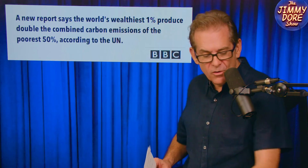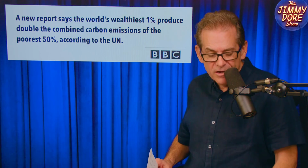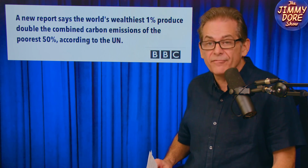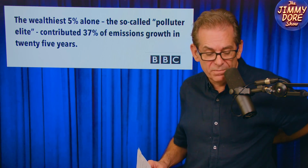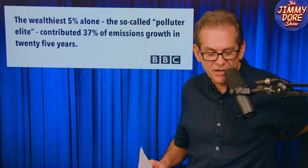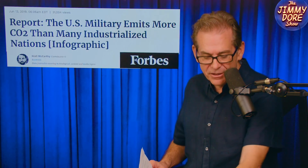By the way, the world's wealthiest are at the heart of the climate problem. Here we go. A new report says the world's wealthiest 1% produced double the combined carbon emissions of the poorest 50%. Holy F. The wealthiest 5% alone, the so-called polluter elite, contribute 37% of emissions growth in 25 years. Wow. This is saying something.